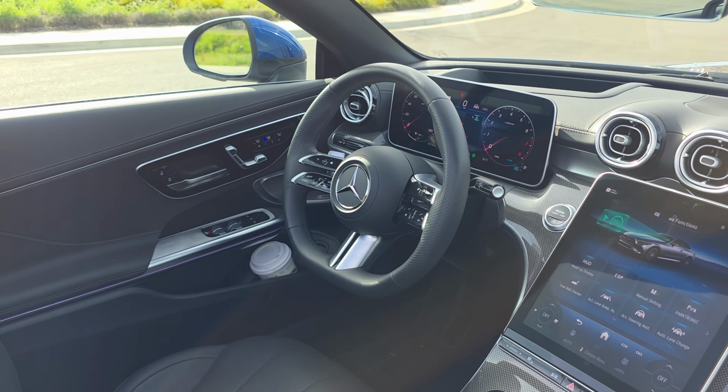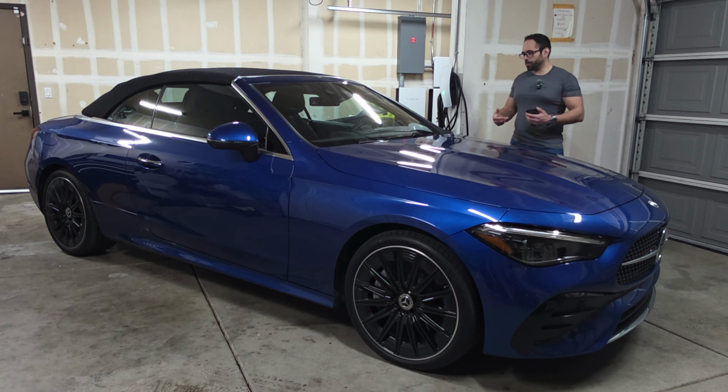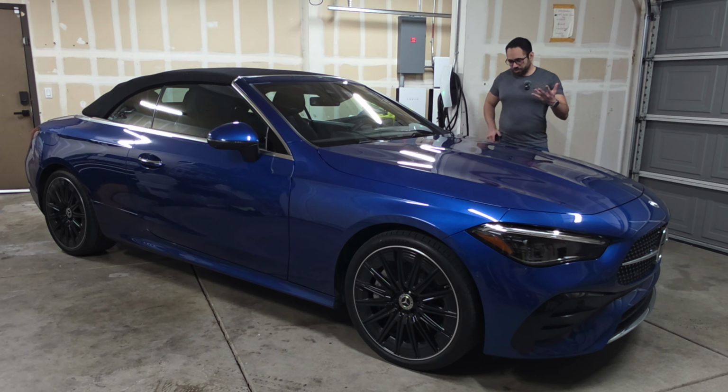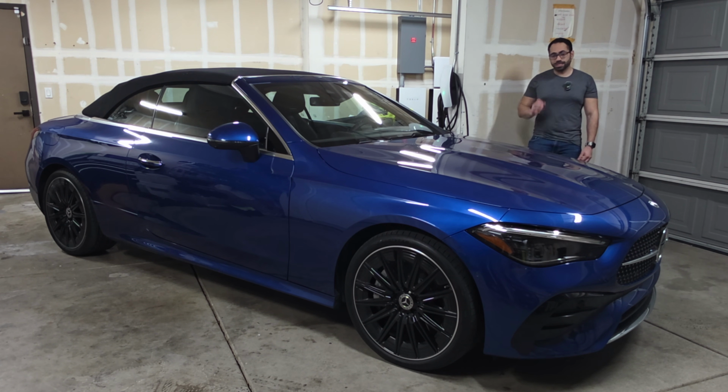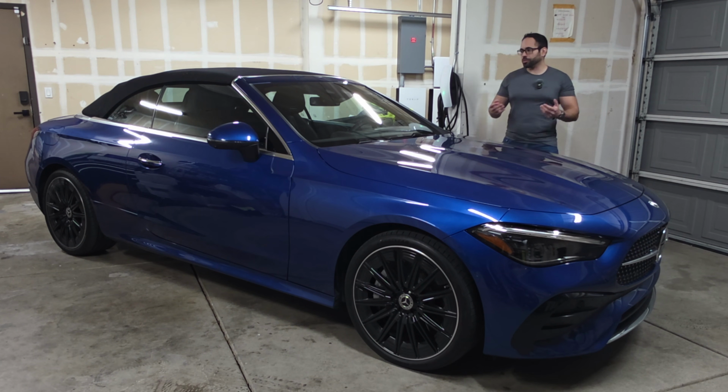Now this is the 4MATIC, which means this is equipped with an all-wheel drive system. And if you're looking for a more performance version of this, an AMG version is also available. But 0 to 60, even for this 3-liter 6-cylinder, it's just under 5 seconds. 4.6 is what I was able to find online.